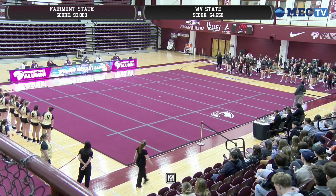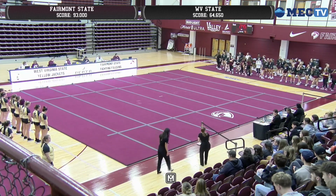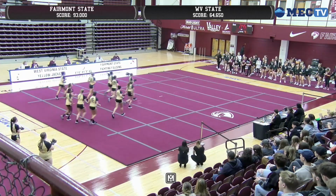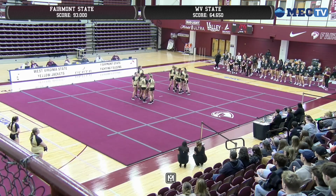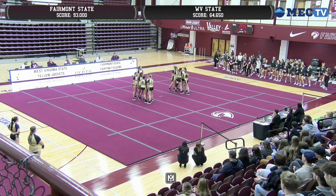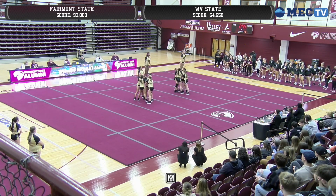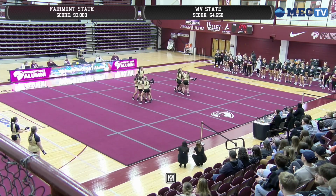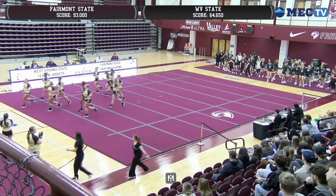Heat 2 of this event is the synchronized toss. Up first will be West Virginia State with an 8.65. So again, we'll have two groups out here. Nice front layouts. Those overall look pretty good. They were synchronized.